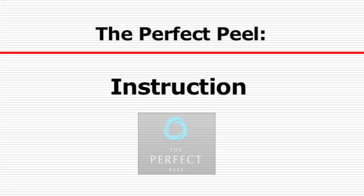The results from the perfect peel are very natural. They just subtly improve people's skin to reduce lines, to reduce the appearance of sun damage, to reduce the appearance of acne, to reduce the appearance of enlarged pores. These are all the simple skin problems that everybody has, or at least has one of them, and that's what the perfect peel can address.